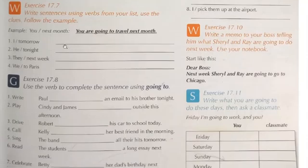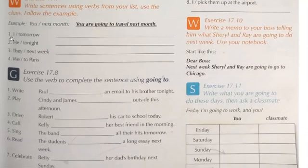Now in number 1, I have the subject I and tomorrow. Maybe I can say: I'm going to dance tomorrow. I'm going to dance, the verb dance. I'm going to dance tomorrow. Or number 2: he is going to work tonight. He is going to work tonight. Okay, you have to complete the next ones.